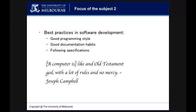So there's a little quote that a computer is like an Old Testament God with a lot of rules and no mercy. Now, what's meant by that is that a computer, when you're doing a program, it either works or it doesn't. There's no in between, right? You can't have a program that doesn't do what you expect it to do, because it will break. Java is very prescriptive in the way that you need to use the language.